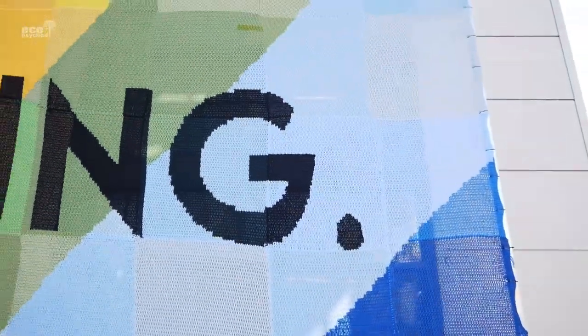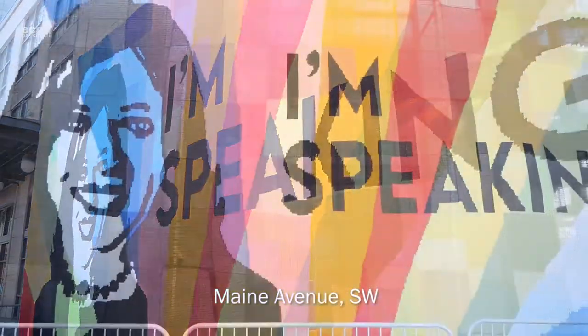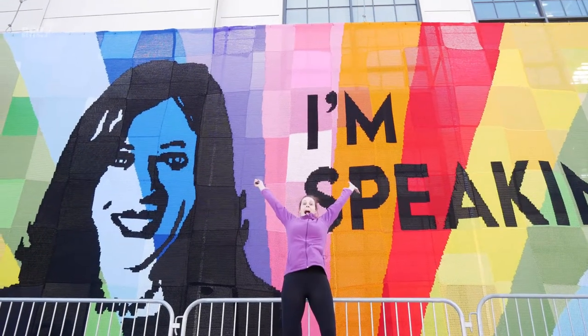While the murals featured in this episode are lesser known, I couldn't resist visiting this higher profile new installation featuring Vice President Kamala Harris. With 150 squares knitted by individuals across the country in honor of International Women's Day, this 20-foot by 40-foot mural is temporarily on display at the Wharf in DC.